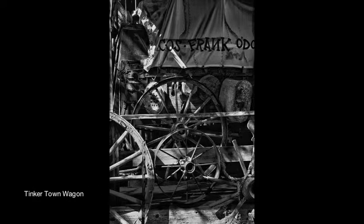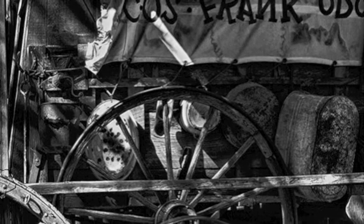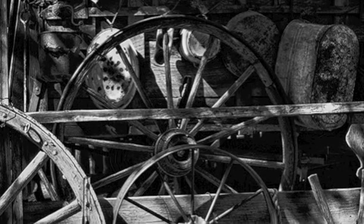Tinkertown Wagon, which I gave a score of 13, which puts it in 3rd place. This is a beautiful image. I think it's very nicely presented. The textures, this thing is just amazing, and the light. I think more than any other image in the category this month, this image really captures a really nice sense of light coming from the left, upper left of the scene.